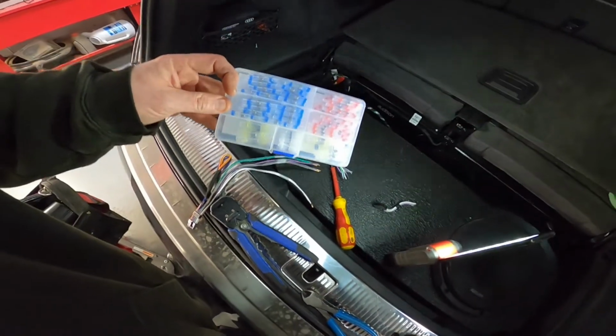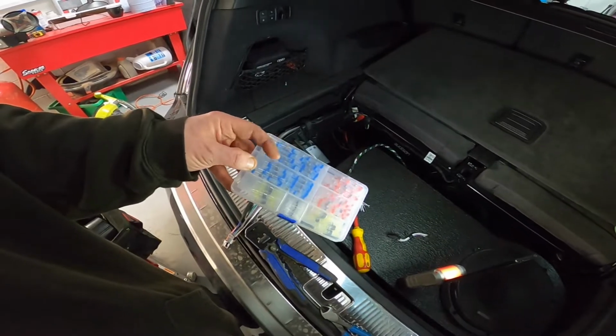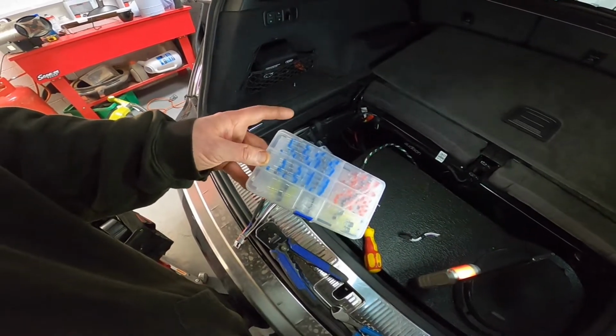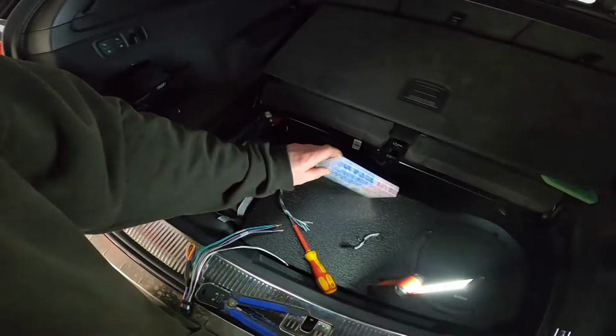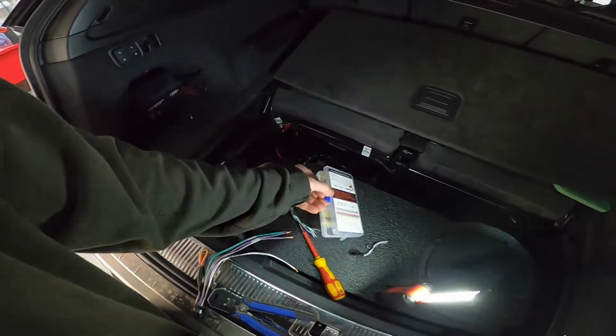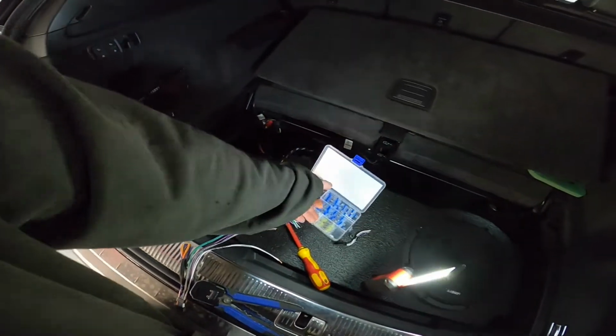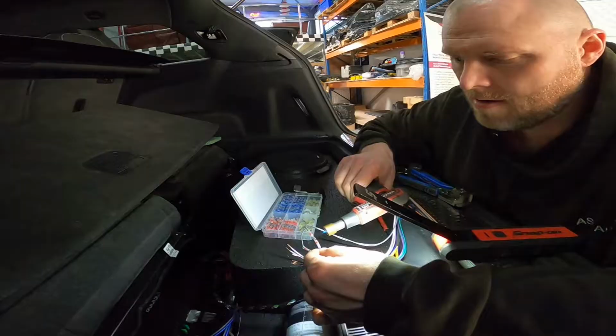with these. Great bits of kit, but don't ever use them behind the dash. The heat you've got to generate to get this melting and sealing at the same time is quite fierce, and if you do that inside the dash, you're gonna heat stuff up. Tells you about a heat gun, but yeah, I think a blowtorch is more likely. So let's get on with that.